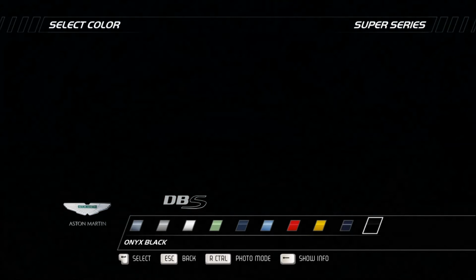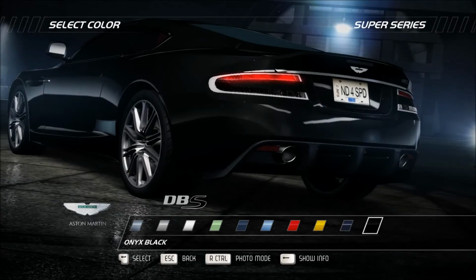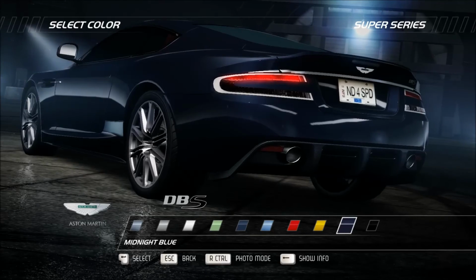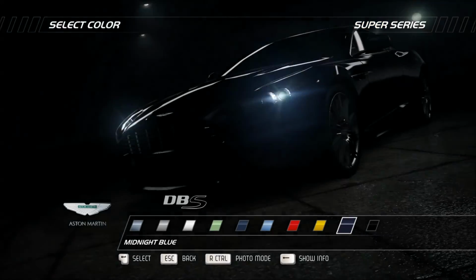Like a well-toned athlete in a figure-hugging suit, the aluminum and carbon fiber bodywork of the DBS is a tight wrapping on the muscle that lies beneath, expressed in the taut lines and heavily sculpted flanks.